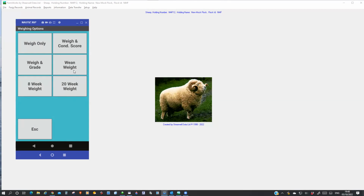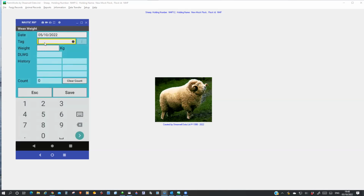So when you have your lambs at 6 weeks or 8 weeks and you're actually going to go wean them, even if you don't wean them, it's very important to actually select your wean weight and actually scan the lamb, weigh the lamb, even though it says kilogram, just record it in pounds. Because later on in the program, you can pull up some really cool reports like average daily weight gain, and adjusted 50-day weight, and you can actually do weaning reports and those kind of things.